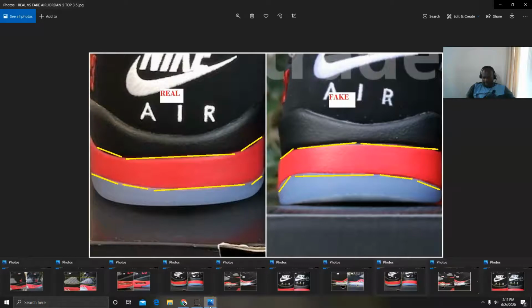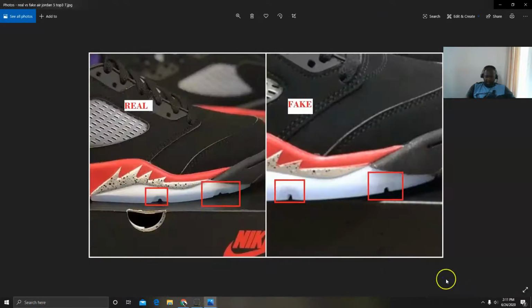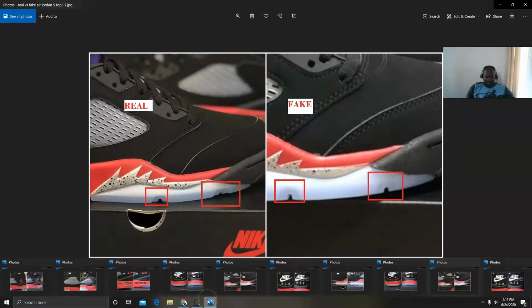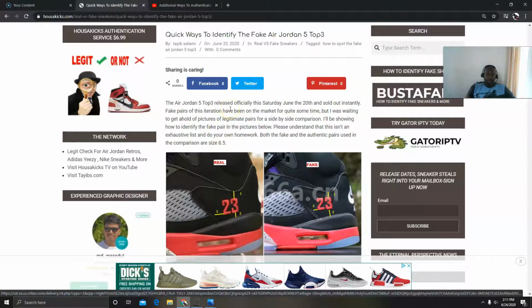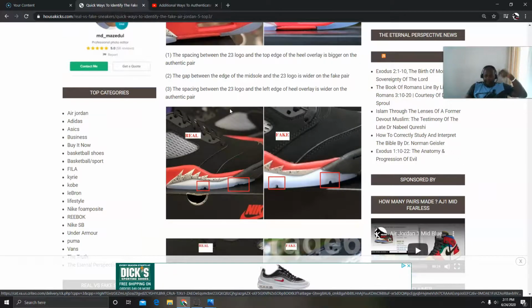Is there anything else that I want to mention? I mentioned this already. This is pretty much it, guys. Now, the problem is this: I didn't have a picture of the box, so I couldn't show you anything. But what I would suggest you do is, when you go on my website, I'll provide you with a link.